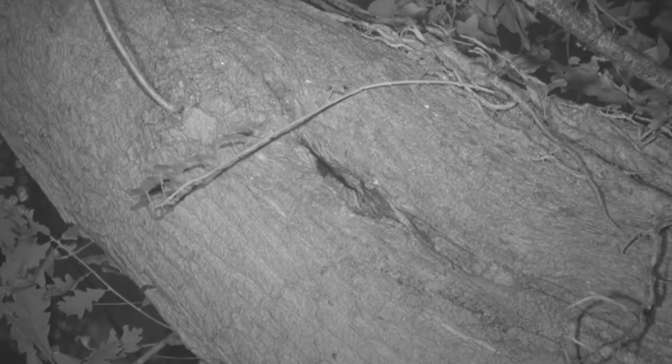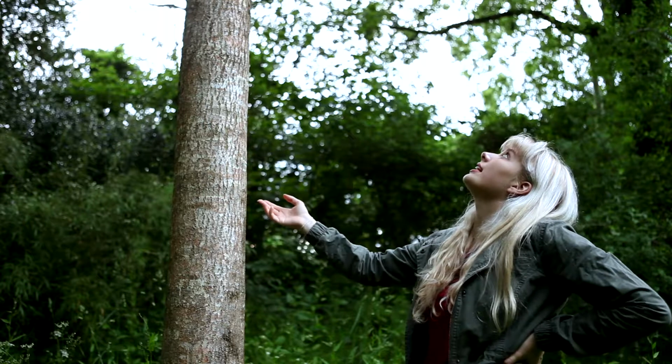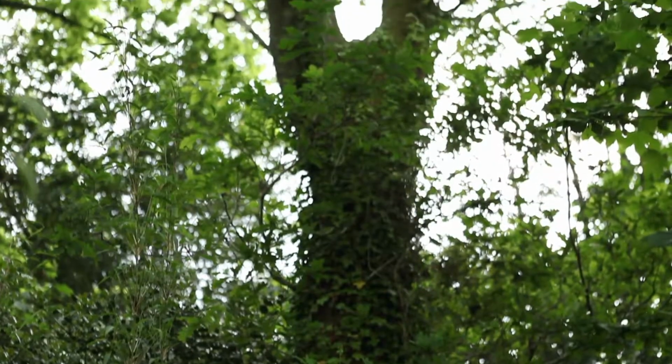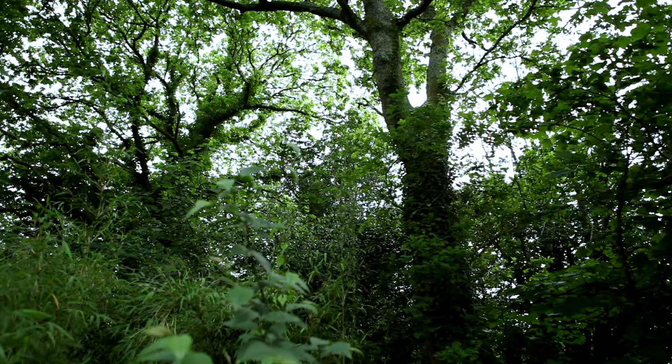I'd say that this tree has low potential for bats, just for the fact that there's nowhere that a bat could hide. Whereas if you see that tree just over there with all the ivy, I'd say that's got moderate potential for bats, just because the ivy is somewhere that they could potentially hide.